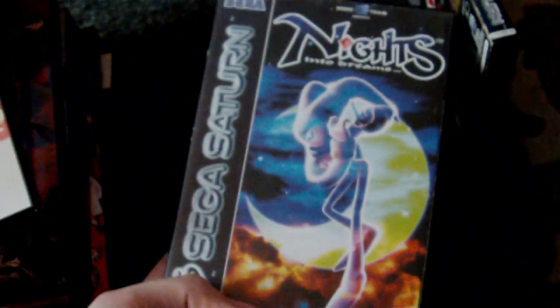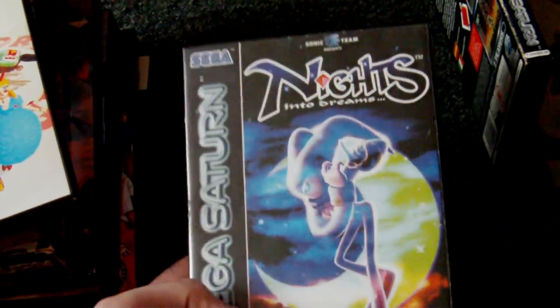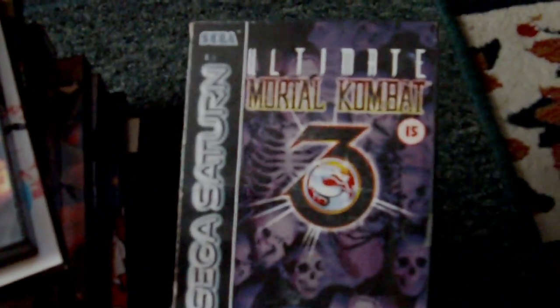And my all-time favourite game for the system, Nights into Dreams. We didn't get a Sonic, but this is just as good, maybe even better. Definitely recommend it. This is one I just literally got, Ultimate Mortal Kombat 3.